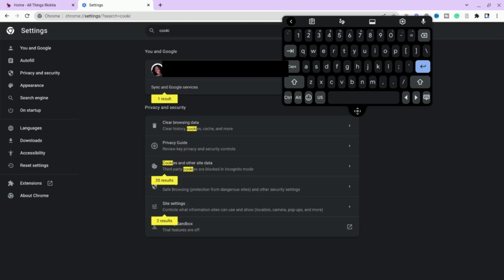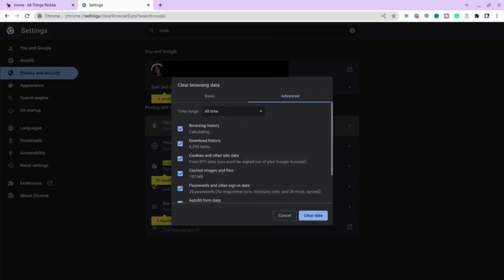So just in case you're not getting a pop-up, and you're wondering what's going on, try to clear your cookies, because I see a lot of people do that and they get the results that they need. So let's go ahead and click on clear browsing data.